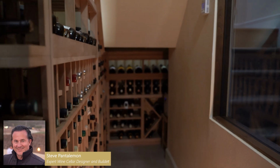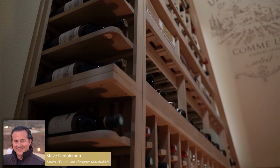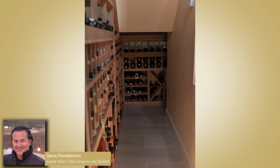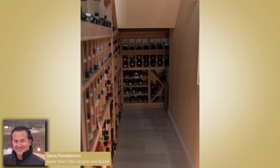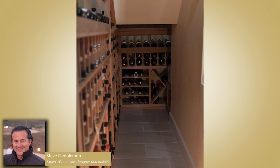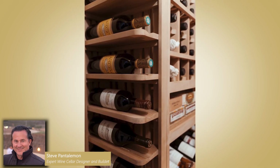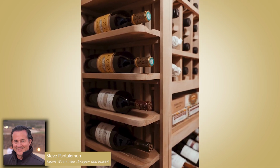Although this looks like a very modern traditional cellar, it's very modern in the traditional sense. We didn't have to add any type of metal into the space, and it still looks and feels the part of that gorgeous cellar that we see today. It's absolutely gorgeous and it's a piece of art.